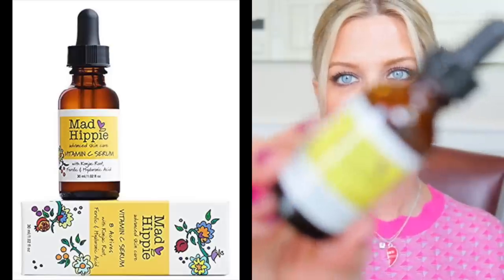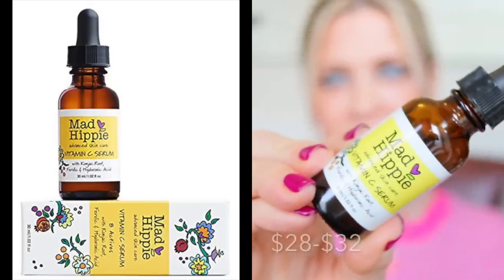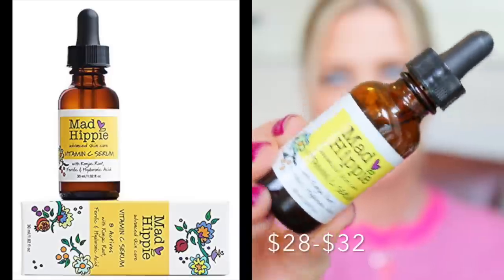Now, before I do that, every morning I have been going in with this Mad Hippy Vitamin C. If you can see how much I've used already, you guys, I've been using this every single day. And I am telling you, this vitamin C, it uses sodium ascorbyl phosphate. This has given me absolutely no irritation, and I definitely can see a brightening going on. I'm so impressed with this, and it's $30 or less. And you know, for a quality, good vitamin C, that's a fantastic price point. You do not have to spend $150, $160, $170. Not saying that those vitamin Cs are not good. This one is excellent, and that price point is incredible.